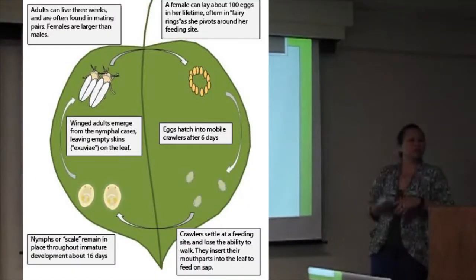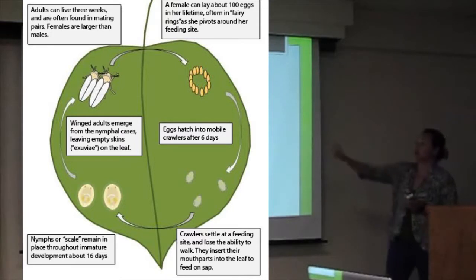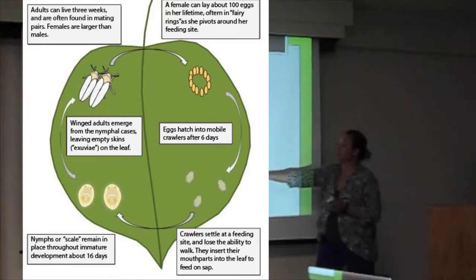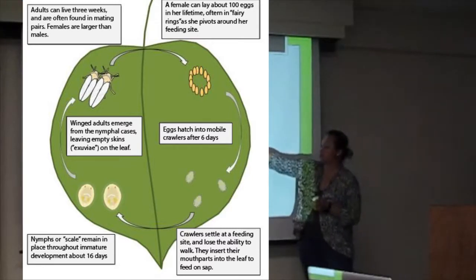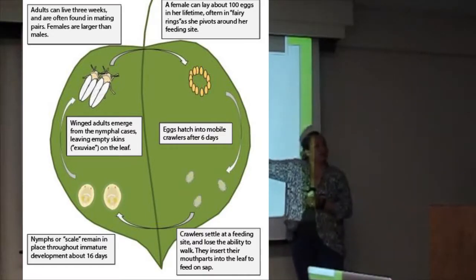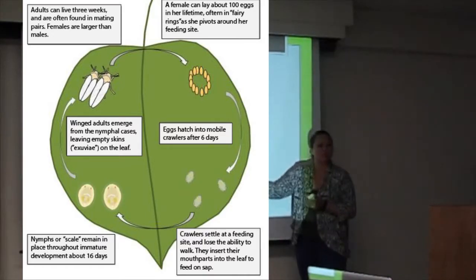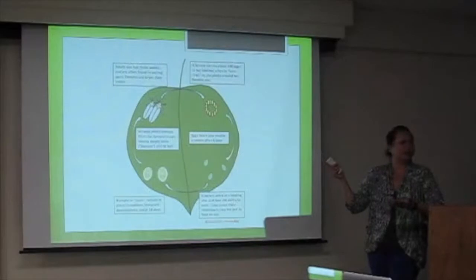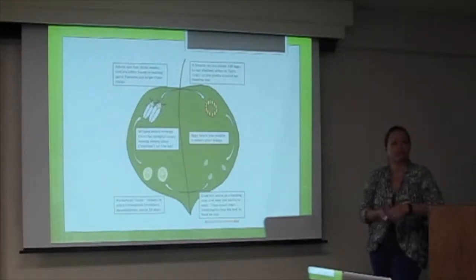So this is a general life cycle of a whitefly. You have the adult, the eggs that kind of spiral around, and then these are the nymphs, the juveniles, before it metamorphosizes into an adult. So from here all the way until they become an adult is the point where they can begin obtaining the virus. So from the eggs hatching is very critical. An adult female in her 3 weeks lifetime can lay up to 100 eggs.